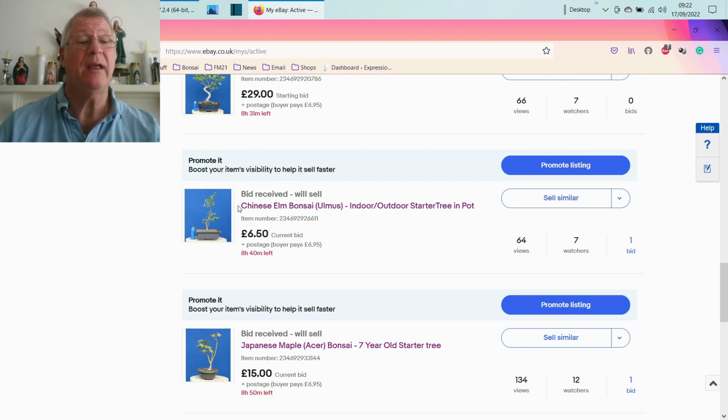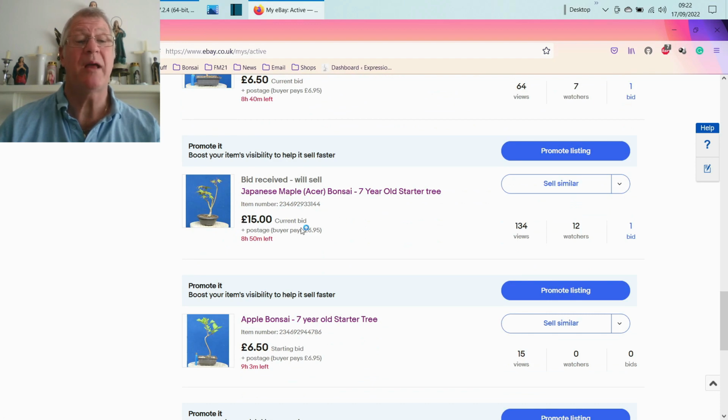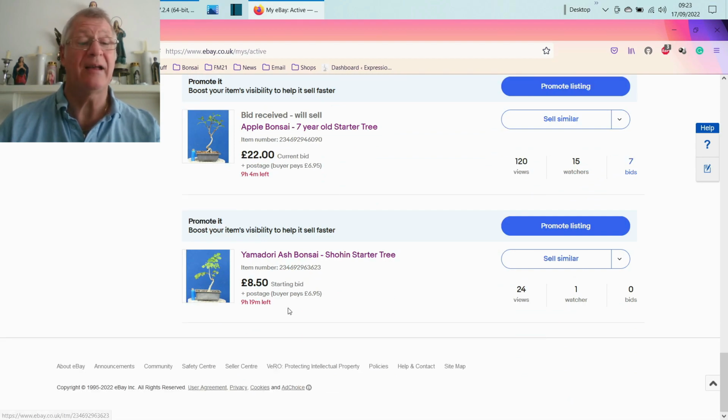Oh, we've got a bid on the starter tree. That's good. 7 watches on that as well, so it'd be interesting to see if that gets a little bit of a flurry. Still only one bid on the Japanese maple. That's at 15. Oh, here we go. I can see now why he wanted to do that offer, because that second apple has now got 7 bids on it, 15 watches, and it's at £22. 1 watcher on the ash, so that'd be interesting.